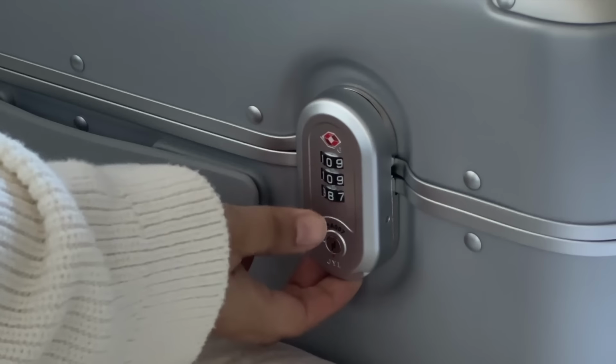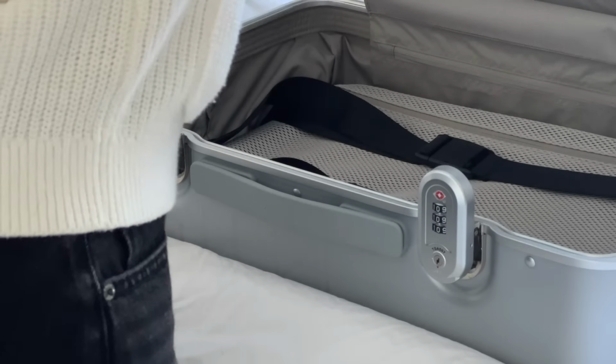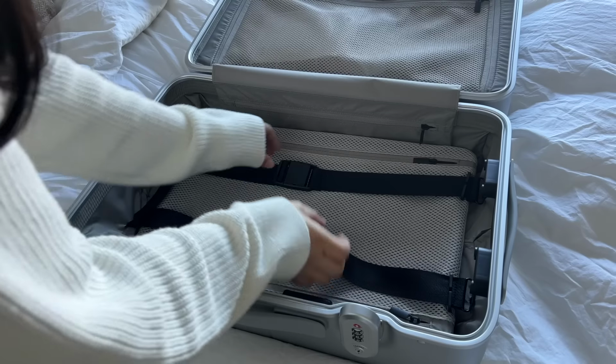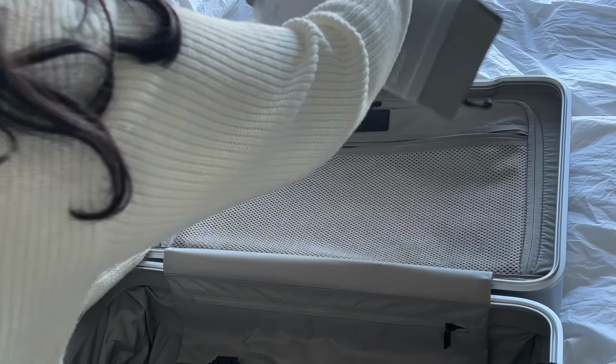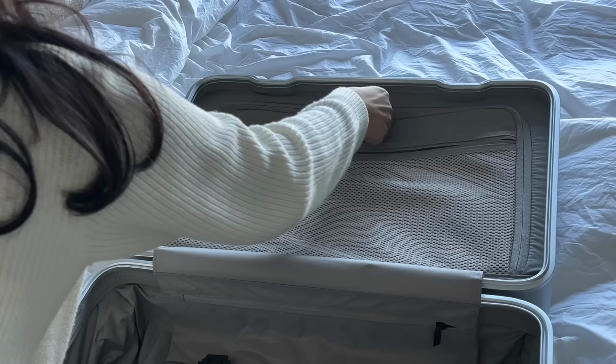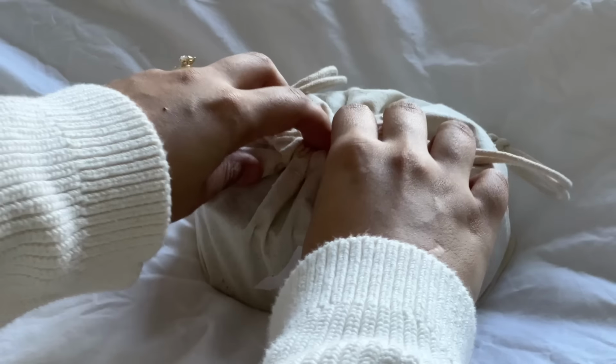The clasps have TSA approved locks, so you can be stress-free even if you do have to check in your carry-on. The inside is super spacious with tons of pockets for organization, and these extra baggies are perfect for packing shoes, and they're also water resistant, so they work great if you need to pack a damp swimsuit.